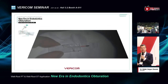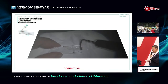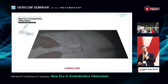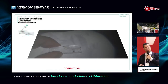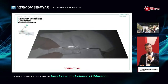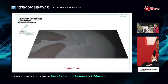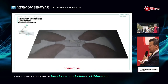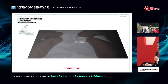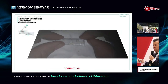I will show you, this is just a plastic cup, but it shows you how it works in your clinical cases. So you cut it, then you remove the excess of the gutta percha cone, then you condense it, and then you are done. I will tell you this. Before I started to use the bioceramic sealers, the process of the final obturation took around 15 to 20 minutes. Right now, I'm doing the whole obturation in around 5 minutes.